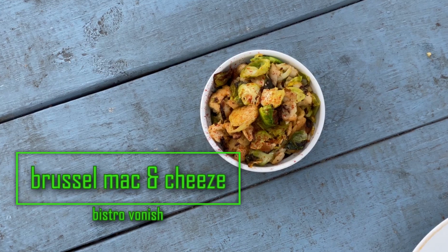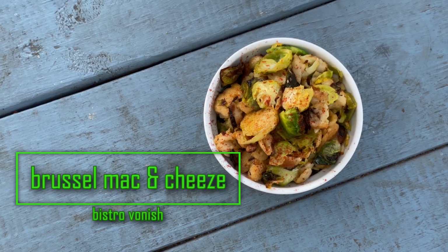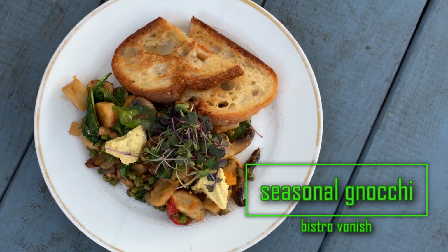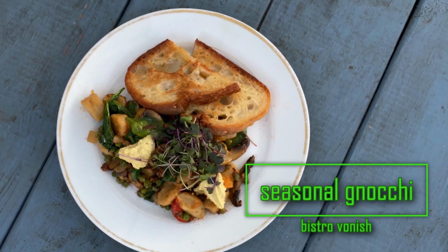Our most popular dishes here at Bistro Vonish are not the ones I thought would be most popular when we opened. Mac and cheese, it should not have surprised me that would be our most popular, but it is. What we do for our mac and cheese is all pan seared to order, so you get all those crunchy, crispy, as well as rich and creamy in the mac and cheese. But my personal favorite on the menu is our gnocchi. We do gnocchi pretty much all the time, but we'll change the veggies and the sauce and the things that go with it to fit what we think would be best on that day.